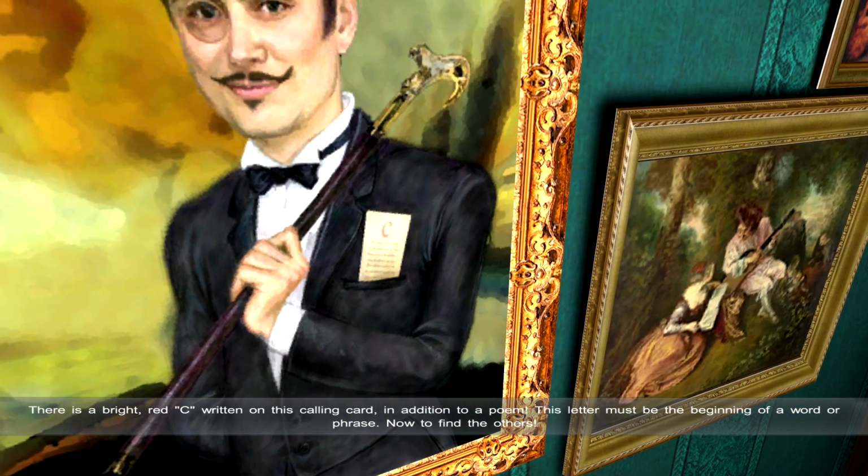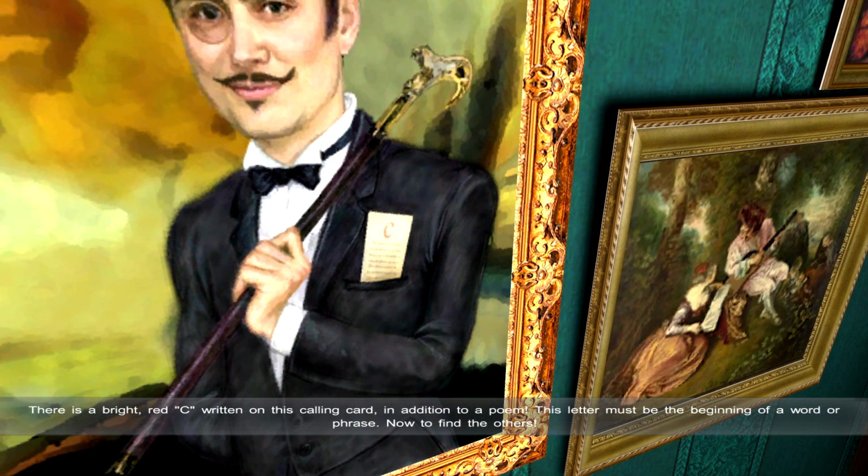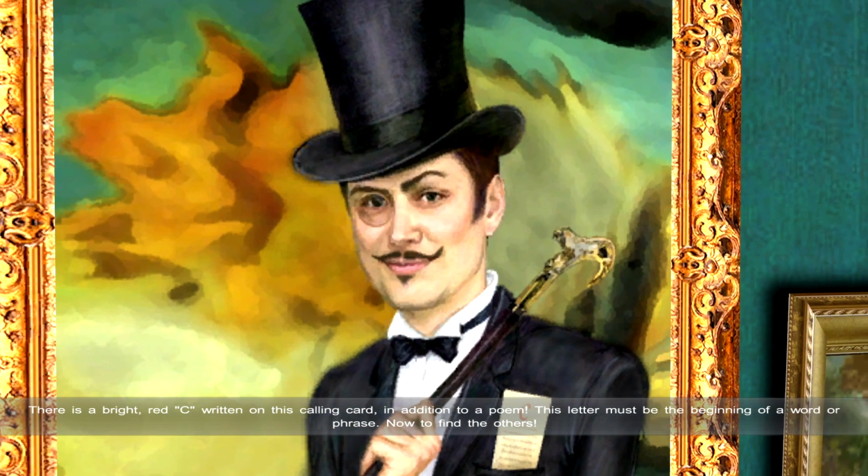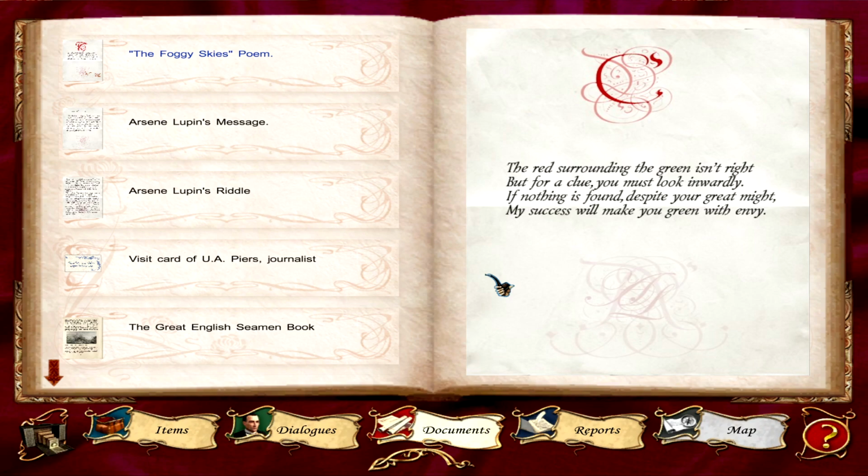There is a bright red C written on this calling card in addition to a poem. This letter must be the beginning of a word or phrase. Now to find the others. Good lordy. It's not the most interesting thing to do, is it? Remove paint from a painting. It's like watching paint dry.